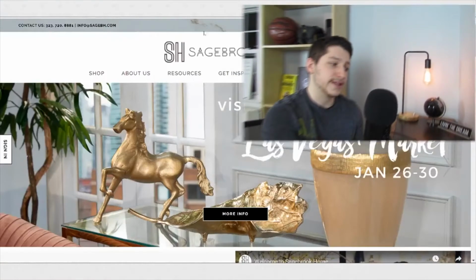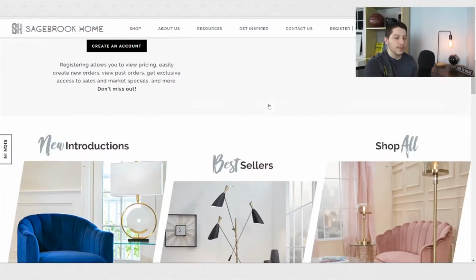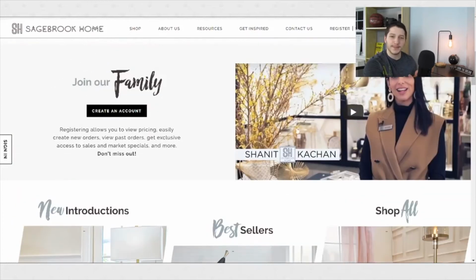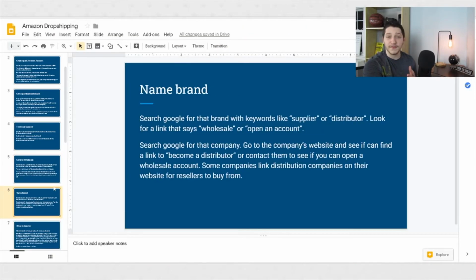You can work with generic suppliers. These are suppliers like Sagebrook Home. They make a lot of their own items and they sell them wholesale, but you've probably never heard of them, and they just make basically generic products. Then you have name brand suppliers. That's kind of self-explanatory. These are products like Hasbro, Mattel, Nerf, Marvel, Nike, all of the large name brand stuff that a lot of consumers will recognize.